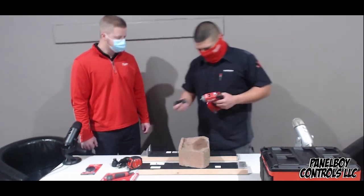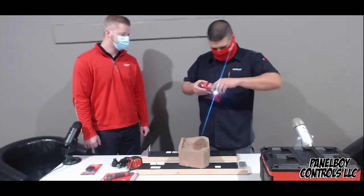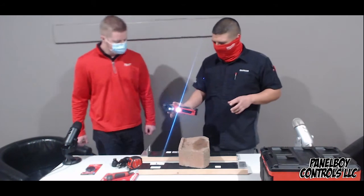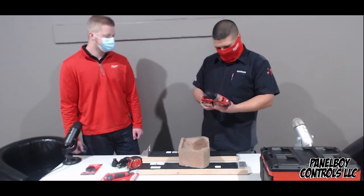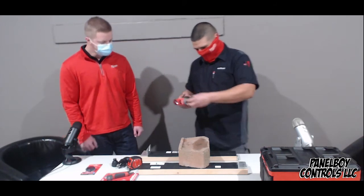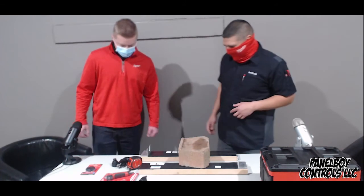Right. And then it also comes with this offset bit, which is bananas, because I don't know about you, sometimes the tools can't get in to certain spots. Milwaukee really did it with this one. I really love that. That's a great tool. It's a great tool. And then what else did you bring in?